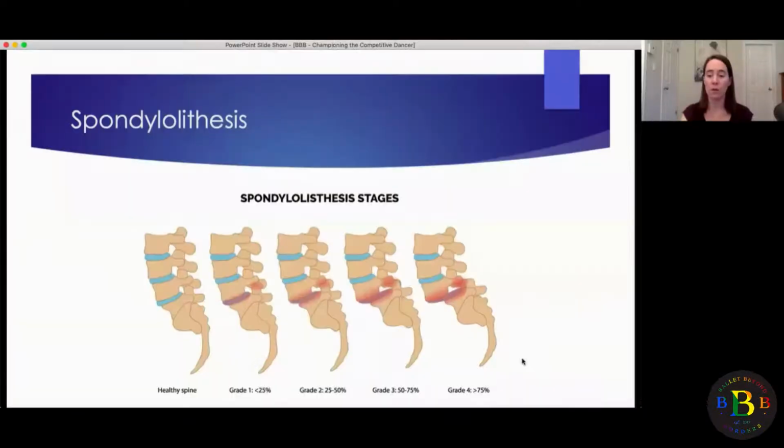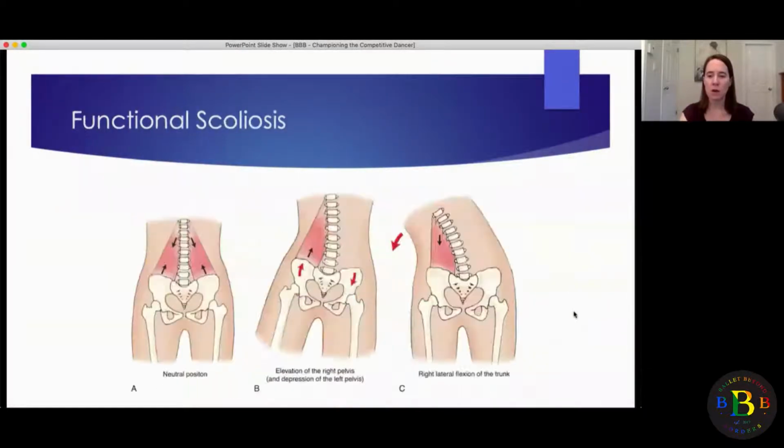So I'm just going to show you an example of what this might look like. This is looking at one of the hip muscles down below here. It's actually kind of a fake hip muscle, but anyway, what they're showing on the left-hand side is the spine in what we call a neutral position. So it's nice and straight up and down.